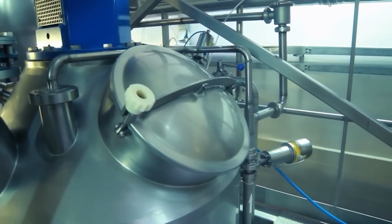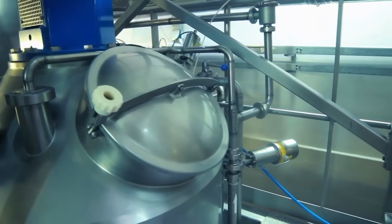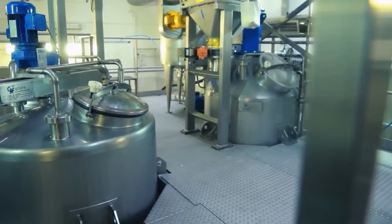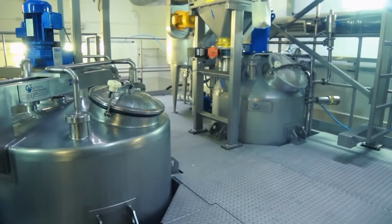The level of carbonation is carefully calibrated for each variety of Fanta, as some flavors require a different mouthfeel to enhance their particular fruit notes.